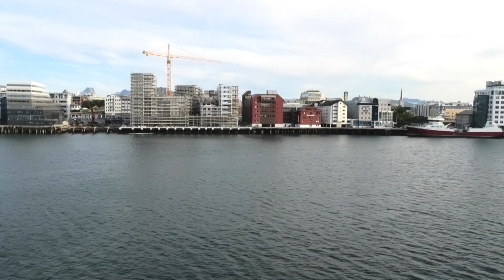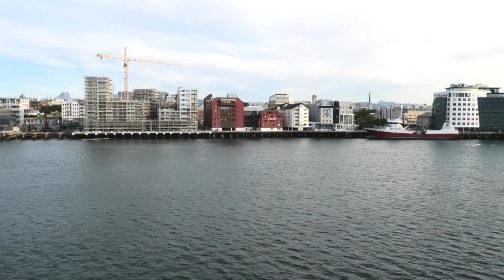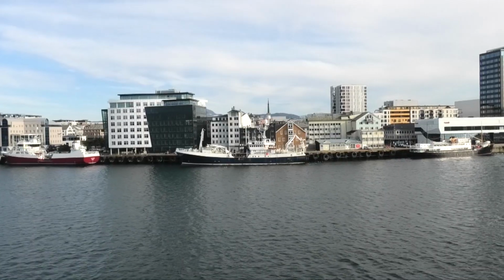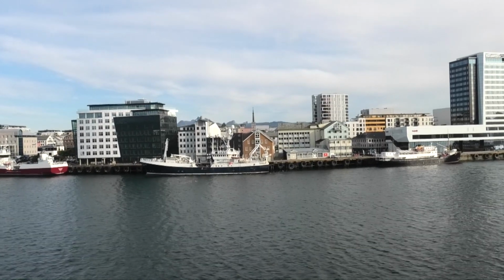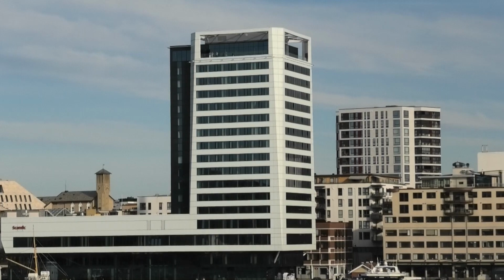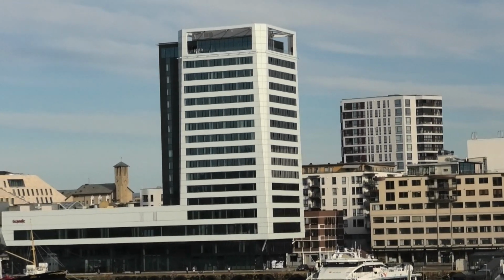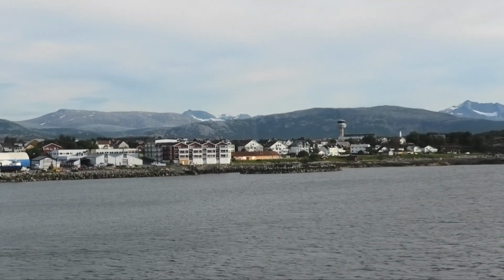Time for our departure northbound now. We're passing lots of new developments along the waterfront. And there's the control tower of Bodø Airport.